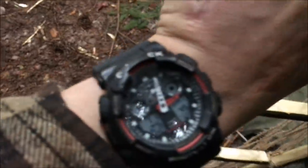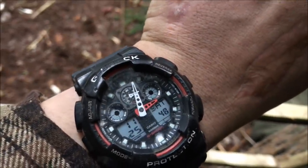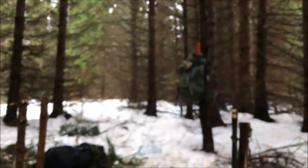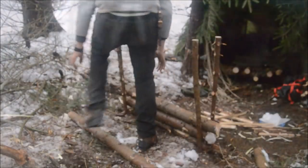Now I have to make the fire reflector because, yeah, check the time. Around 2.5 hours off the light. Yeah, so we have to be quick. I'll put this away. Continue later. Let's get the fire going.